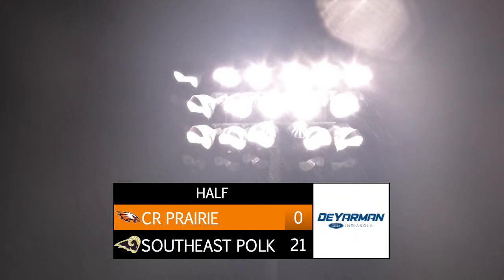Well, we'll take another break here. We'll be back. We should be about ready for kickoff. Southeast Polk will get the ball to start the second half. That'll be coming up in just a minute on CISN.TV.